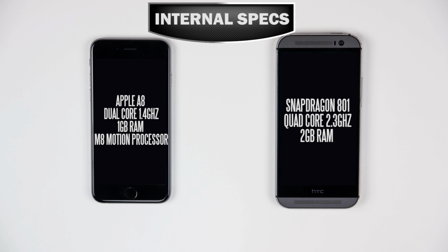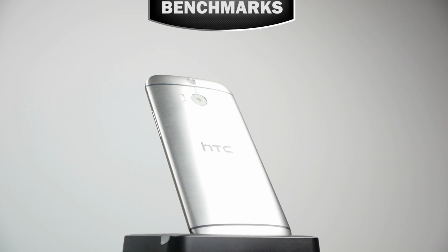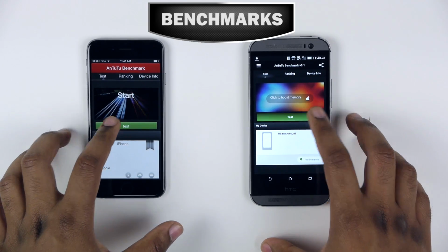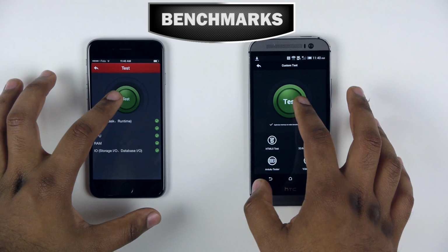RAM hopefully will be upgraded in the next model, but iOS is pretty easy in terms of running, and it's not really a big system hog that Android can be at sometimes, but it'll certainly take care of most of your day-to-day needs. Now, in terms of actual performance tests, we're going to put these phones side by side and run a couple of benchmarks to see how the internal components fare against each other.